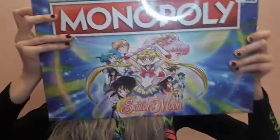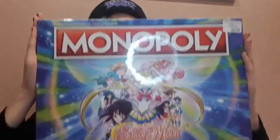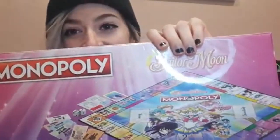Sorry for the ring light. But Sailor Moon Monopoly. I didn't even know this existed. It was the last one there, and it was like 60 something dollars, but I was like, I love playing board games with my friends. And when I move out, I won't own any board games because they're all at my mom's house. So I think I need to start collecting board games. And this isn't just a board game. It's a Sailor Moon collector's object.